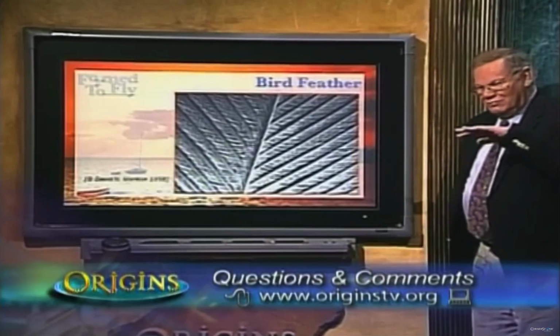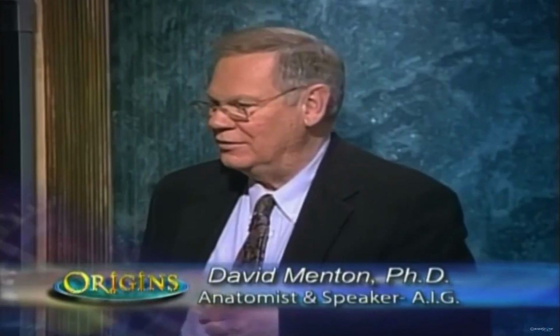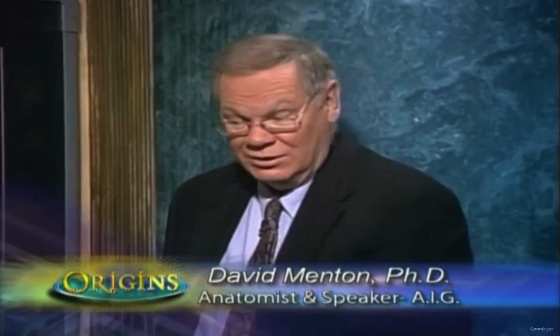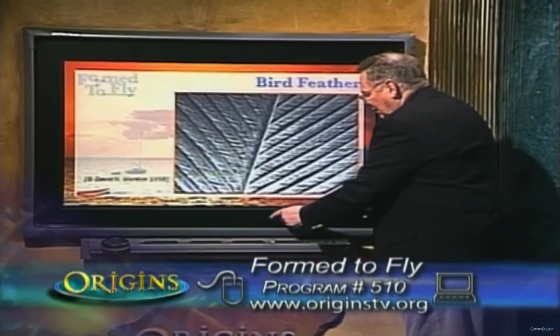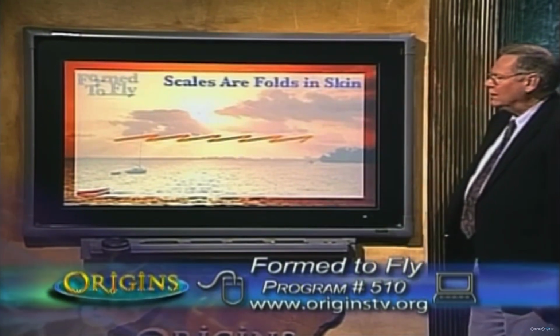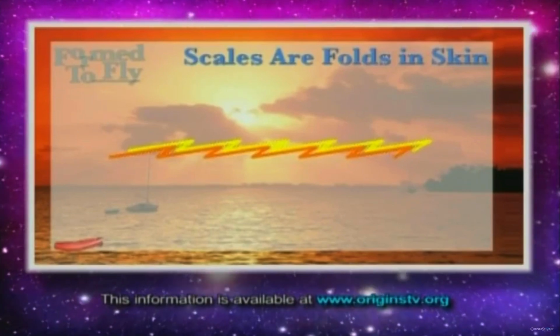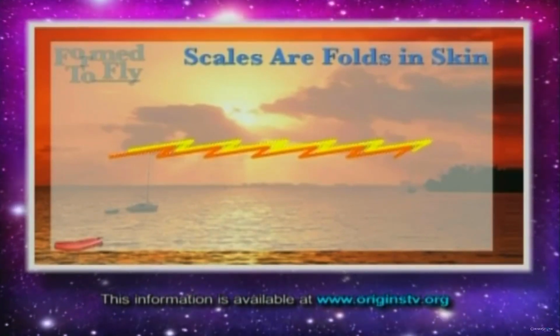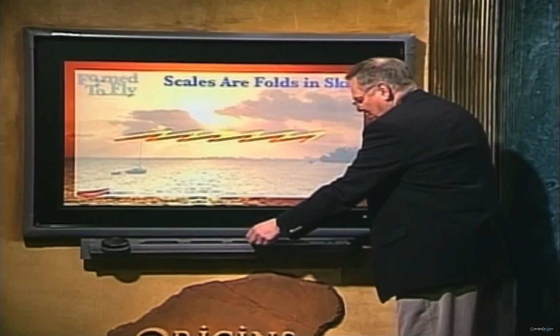If you already have a prior bias that you're absolutely confident that the scale evolved into the feather, then you can actually claim that the two are very similar. But there's no evidence involved. No evidence at all. Let's just look at a scale and see how they develop. There are really two layers on a typical reptile, an outer layer that gets shed, and there's always an under layer ready to go. Scales, you'll notice, are sort of like drapery pleating.